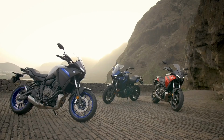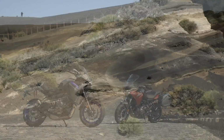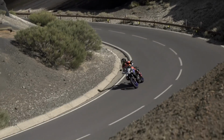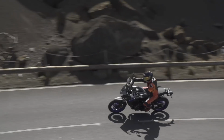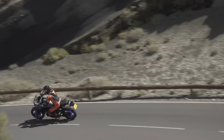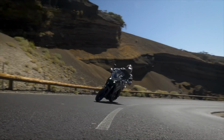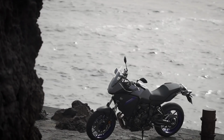A few details about this bike. It's the biggest update to the Tracer 700 since the bike was released. This is £7,799. Bikes are expected to be in dealers in the UK mid-March, and it's proposed that you can pick them up on a PCP deal for around about 89 quid a month. So still very good value motoring in my eyes.